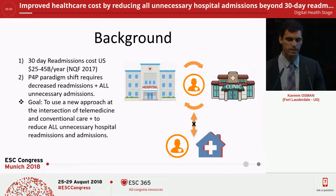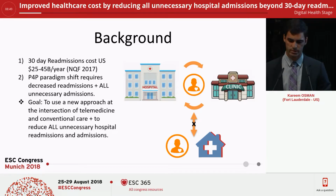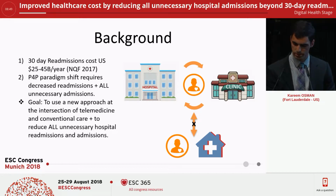So our study had two main focuses in mind. Number one, last year, the cost of 30-day readmissions in the US was reported by the National Quality Forum to be in the range of $25 to $45 billion annually. And number two, the pay-for-performance paradigm shift has a key focus to reduce not only unnecessary readmissions, but also all unnecessary admissions. But it is even more difficult to reduce all unnecessary hospital admissions due to intensive clinical care needs outside of the hospital. There is no integration with healthcare at the patient's home.